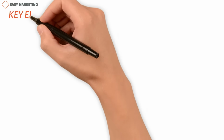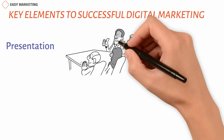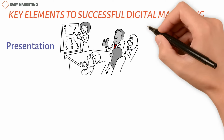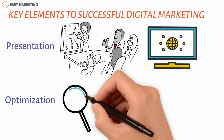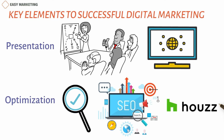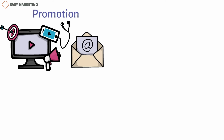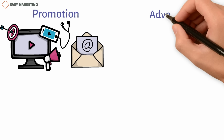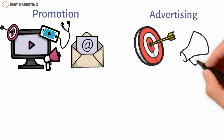Key elements to successful digital marketing. Presentation. Give a good experience by having good images, a current, interesting, and professional-looking website, and regular updates with new material. Optimization. Make it easy for people to find you by using search engine optimization, SEO, and directory optimization, among other tactics. Promotion. Create and share material on social media, email marketing, and blogs so that your potential clients can see it. Advertising. Use highly focused paid search and social media ads to make your marketing efforts go further.